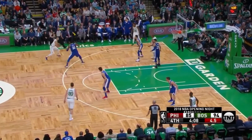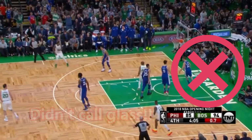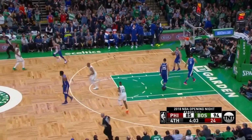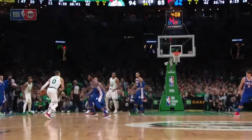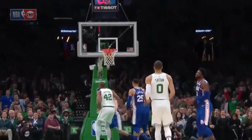Now, no breakdown here really, but I thought this was quite funny. It didn't call glass. And then they have a friendly back and forth. They work out together during the summer, so this is a very, very cool rivalry.